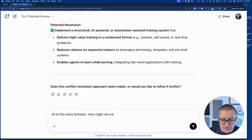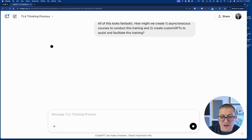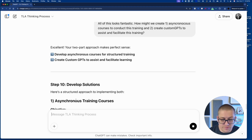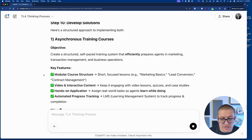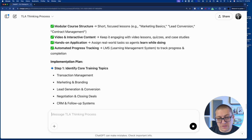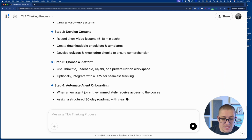How might we create one, asynchronous courses to conduct this training, and two, create custom GPTs to assist and facilitate this training? All right, so now we're starting to get to the core of how we implement this solution. So the asynchronous training courses: self-structured, self-paced. We start with short, focused lessons, interactive content, hands-on applications, and automated progress tracking, all of which we can do inside of Lesix Pro if we were a broker and we wanted to do that. And it gives you everything that you need to implement this solution.